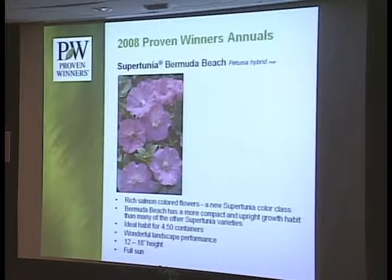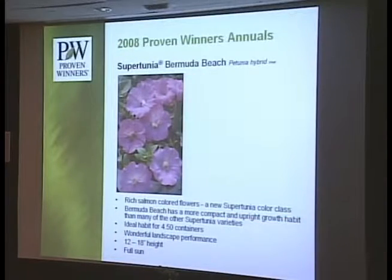Our Bermuda Beach Supertunia. I don't think I brought any Supertunia. I did not bring the bubblegum Supertunia. We have a new line of Vista Supertunias, which are our first landscape petunias. The bubblegum looks like that bazooka bubblegum. It's really pretty. Very good landscape petunia. It can get up to 2 feet tall in your landscape. It's very nice to coordinate a container of the bubblegum with your landscape, and it just makes your whole yard flow.